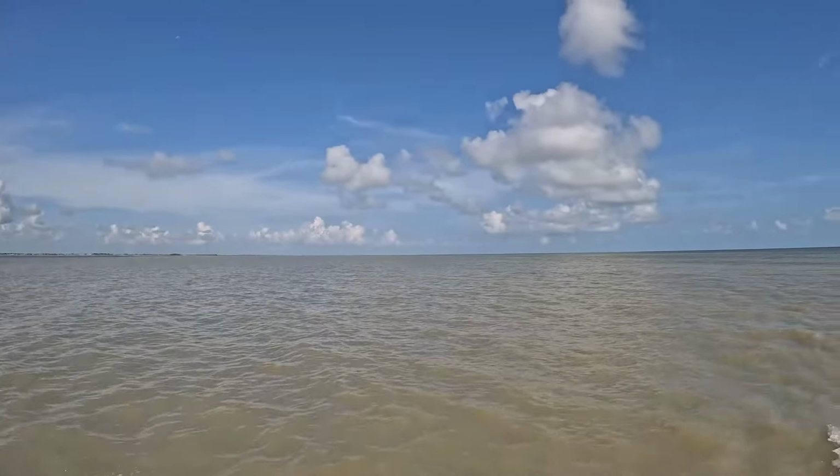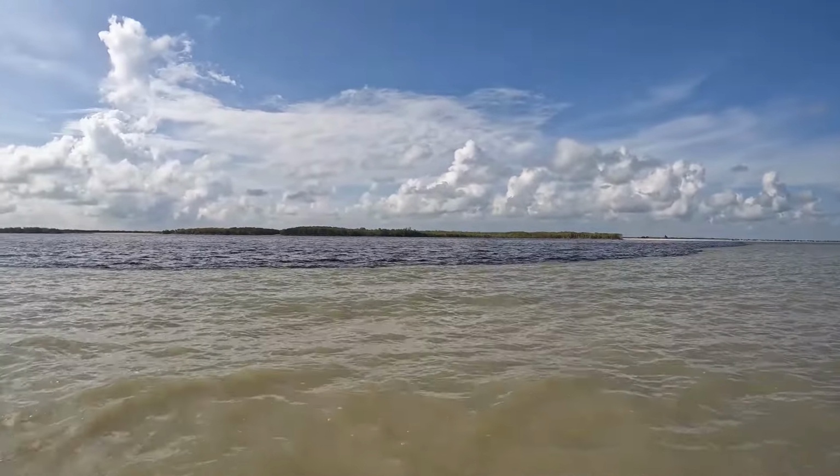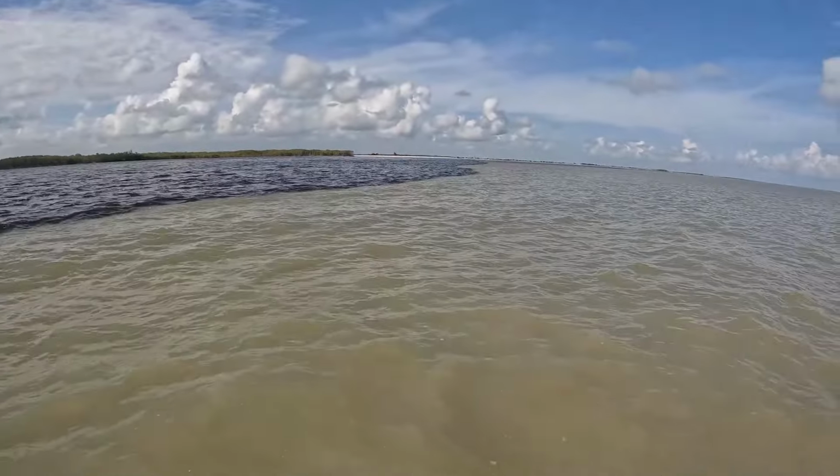Chambers Bay. Is there another boat in there? I think we're in. Yeah. Look at that colour change. Top deck. Look at the line.